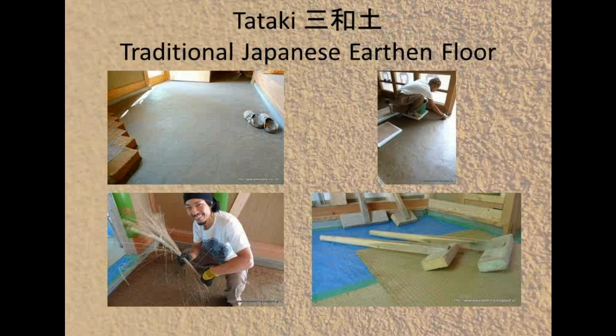So that was a Hikizuri finish, using that same type of trowel with an earth plaster with glue. Japan also has an earthen floor tradition that we call tataki. And the Japanese word tataki consists of 3 Chinese characters, 3, harmony, earth. And that's reflective of the ingredients. There's 3 ingredients in tataki: earth, mountain soil, lime, and brine, I think. It's a byproduct of salt production. And those 3 ingredients are mixed to create earthen floors.